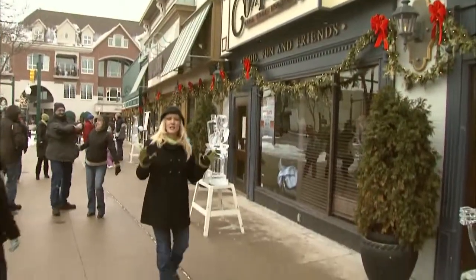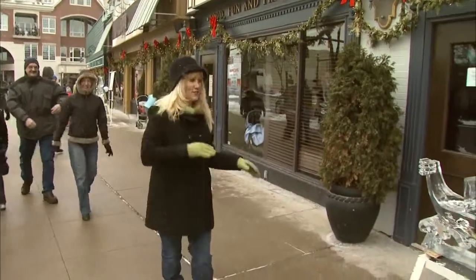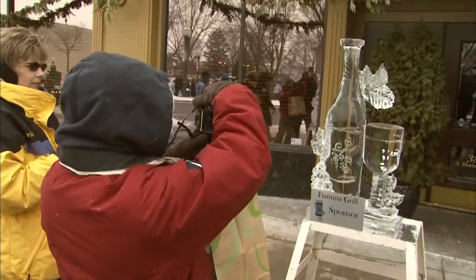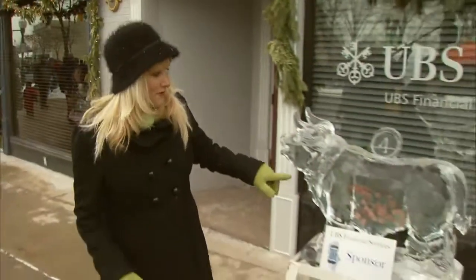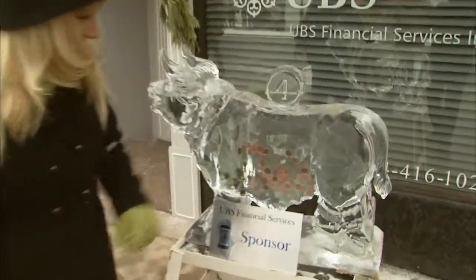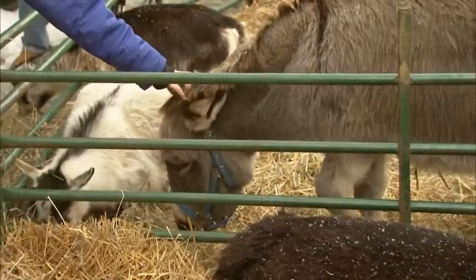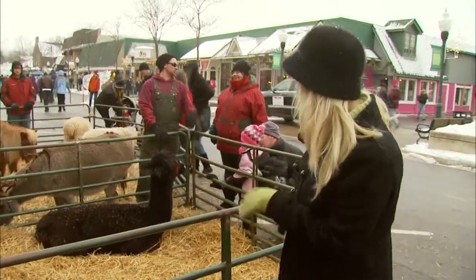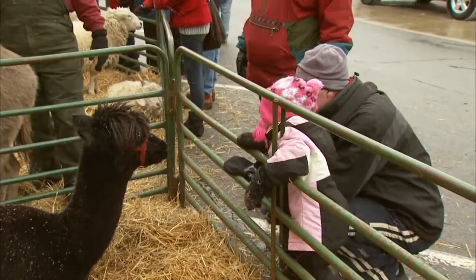So the ice sculptors aren't just in the park, they're all on the side streets too. They line it, you can stop and admire all the great artwork. So how appropriate, financial services, they've got a big piggy bank with money actually in the ice. So here's the petting farm, great for kids, neat little animals keeping warm in the hay.